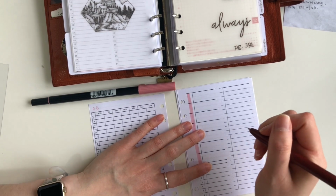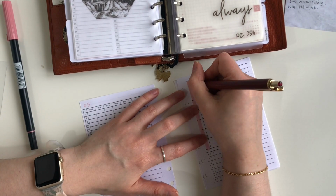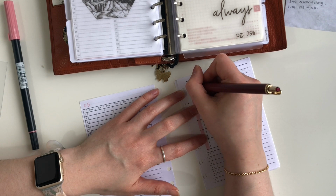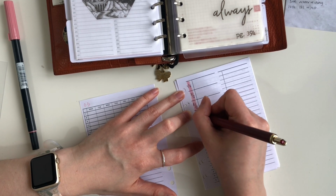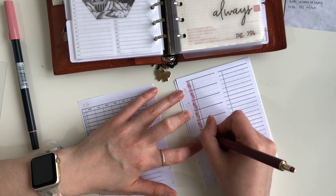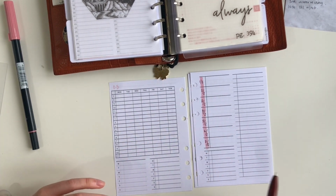oh yeah, of course, February is like the perfect month. I presume that you've all seen that it is like the perfect month because it is just like a perfect grid.